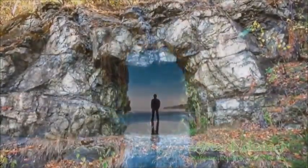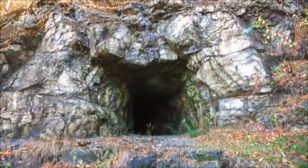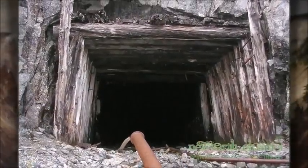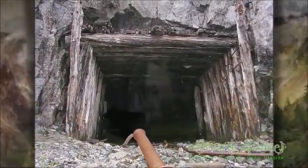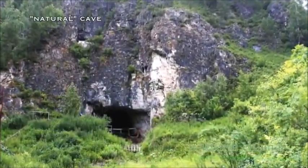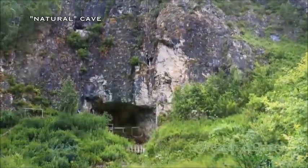And now on the subject of caves. Look at this allegedly natural cave. And now look at this mine. Now, as this mine gets abandoned in due course of time, the wooden beams will rot. And here is the result. Your natural cave will be ready for the tourists to admire the wonders of nature.